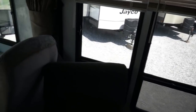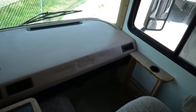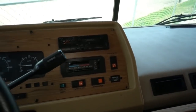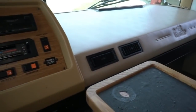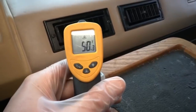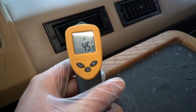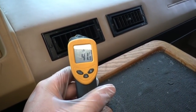Up here in the front cab, guys, very, very cool. The dash air is ice cold. Now, guys, I own a 2008 Winnebago, and my dash air hasn't worked in years. And, of course, I really don't use the dash air enough to pay the money to fix it. But the fact that somebody actually has kept the dash air blowing cold on a 96 model is a sign that they have taken really, really good care of it, guys.